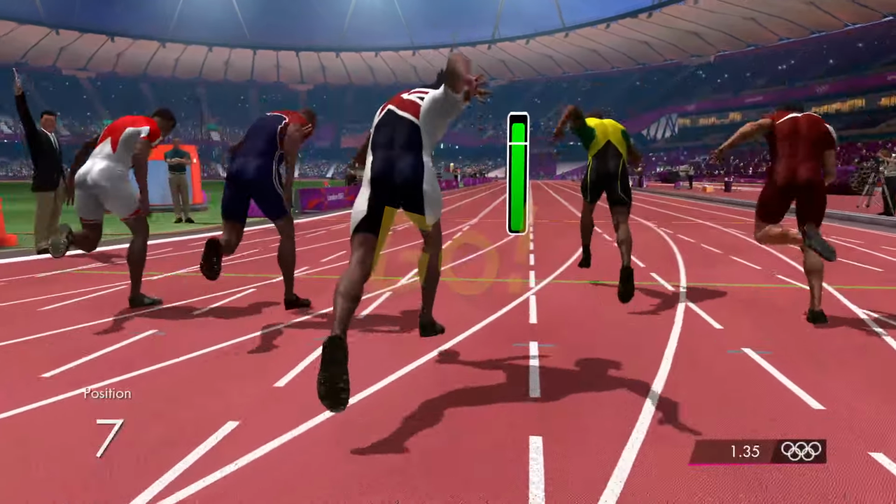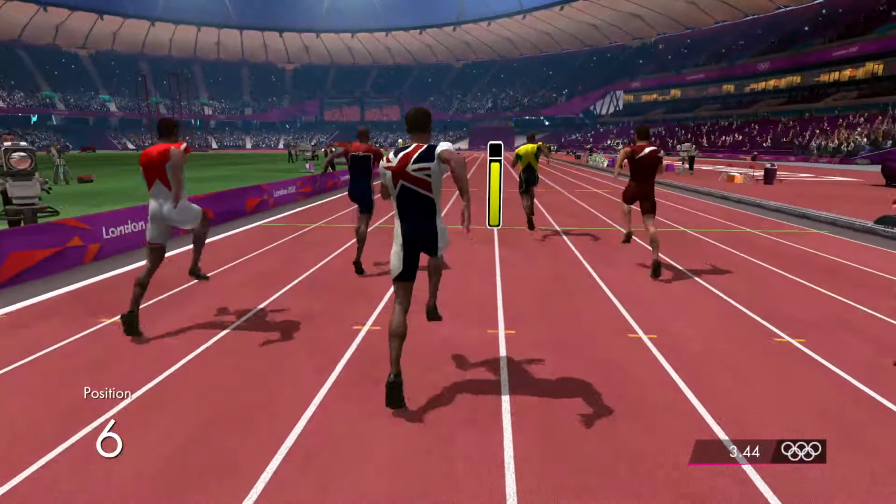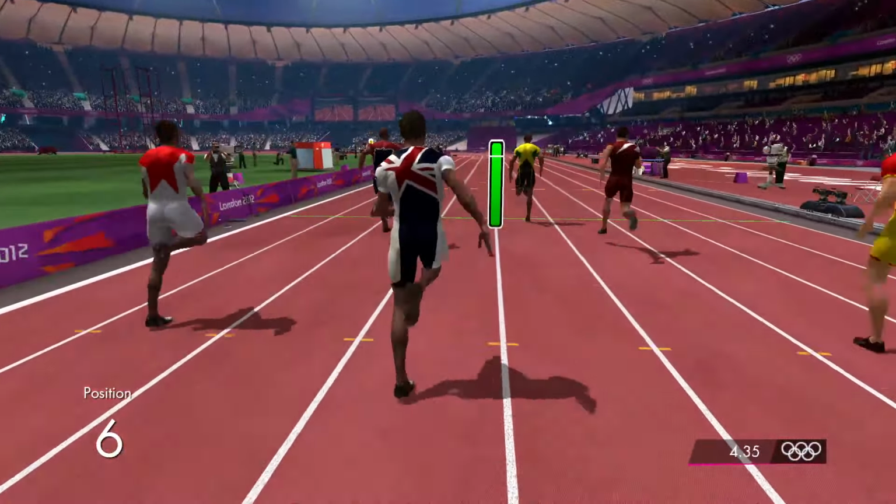What a race in the 100 metres final! Needs to move through the pack. There's a real chance of creating history. In first place, Jamaica, driving through the field. He crosses the... Welcome back to the Olympic Stadium for the Blue Ribbon event, the men's 100 metres final.